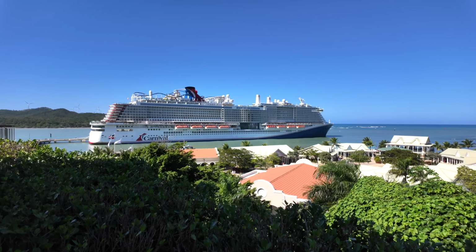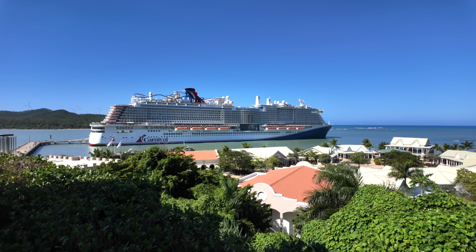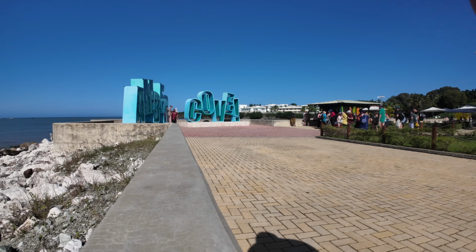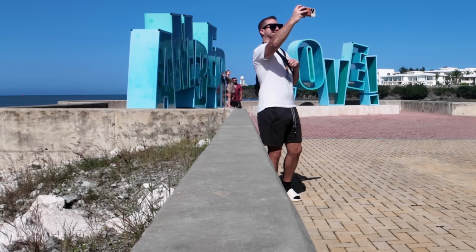I spent a little bit of time here in Amber Cove relaxing in the pool, getting a little bit of sun before walking around and exploring the port a little bit more. Snapped that memorable selfie with the cruise ship.